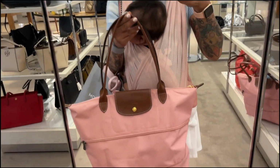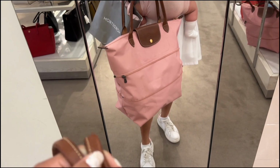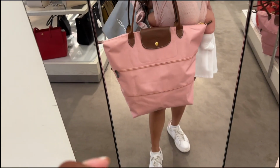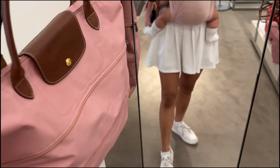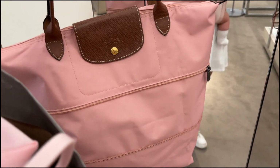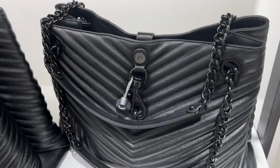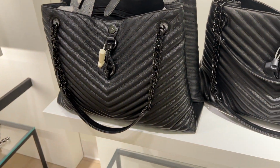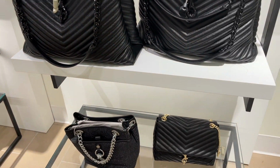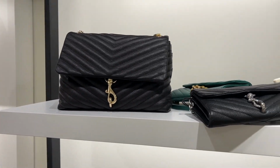This is kind of cute. I guess it expands, so you can zip up the middle part and it's a regular size tote, and then you can expand it to make it a larger one. I love using these Longchamp totes for travel. I feel like this one would be really great. This one looks just like the YSL bags, doesn't it? This is from Rebecca Minkoff. Maybe we'll include this in my next dupes video too.